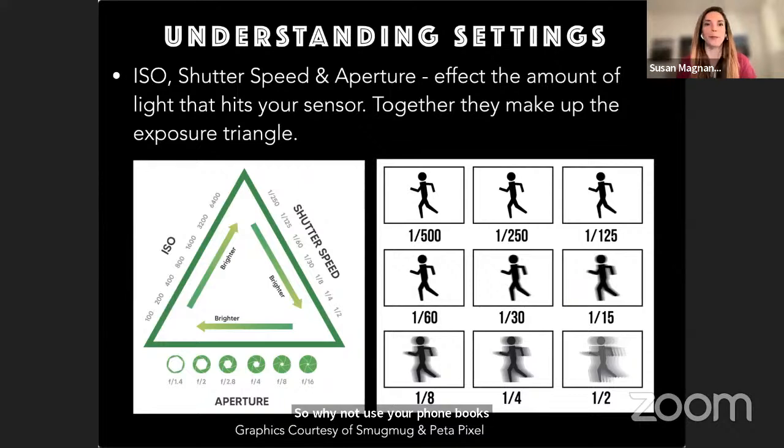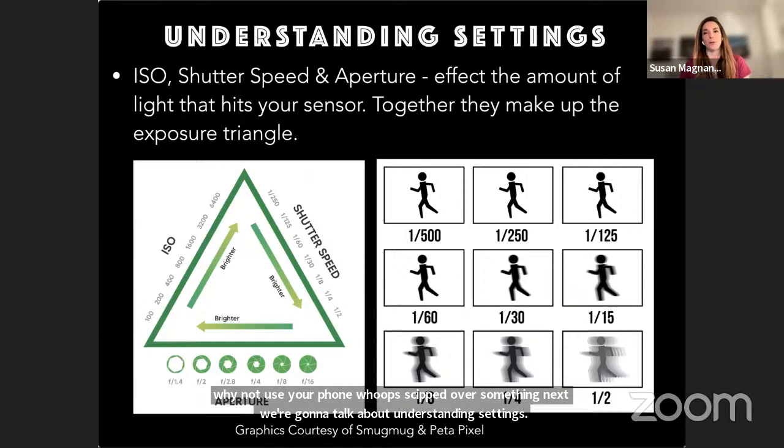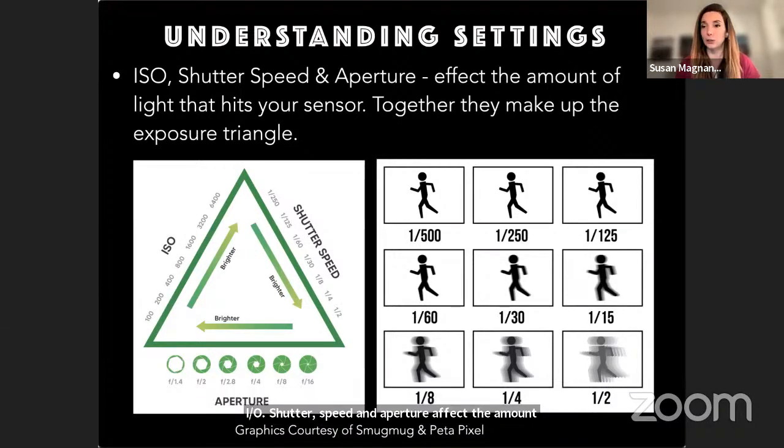Next, we're going to talk about understanding settings. ISO, shutter speed, and aperture affect the amount of light that hits your sensor. Together, they make up the exposure triangle. And together is how we're going to understand how we actually create our photos, so how we do long exposure photography.